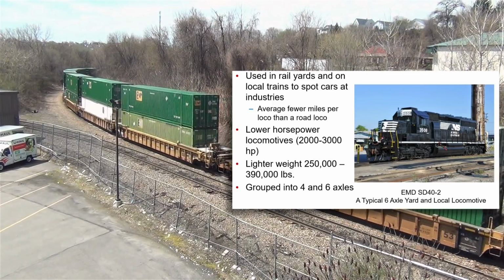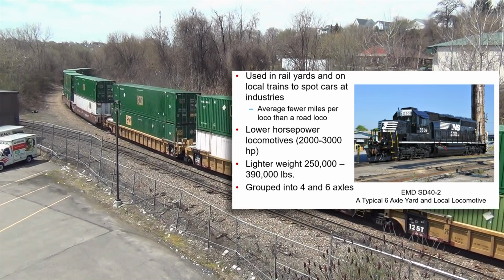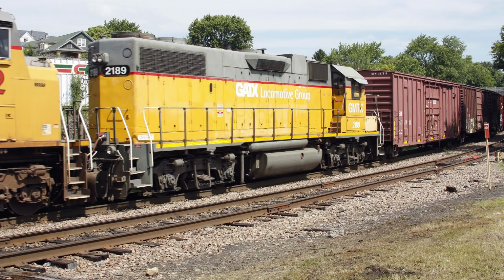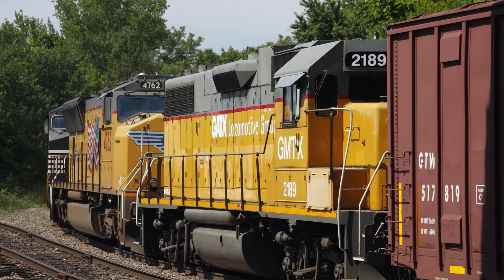Over the decades, one major change in railroad locomotion is the prominence of locomotive leasing companies. Locomotive leasing is a fascinating business, and I don't know a lot about it, but it seems that leasing is made up of primarily three parts: original purchase price, finance rate, and residual value at the end of the lease.